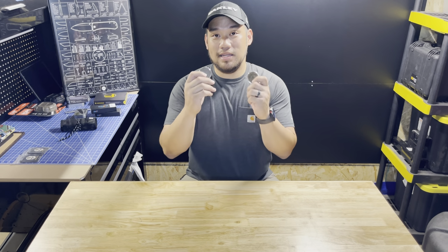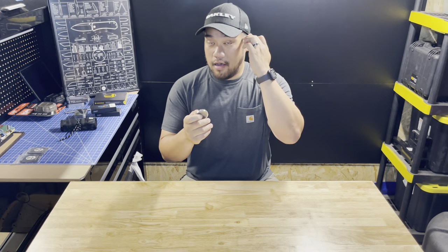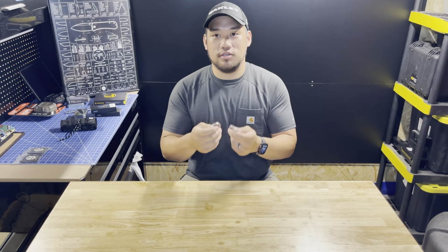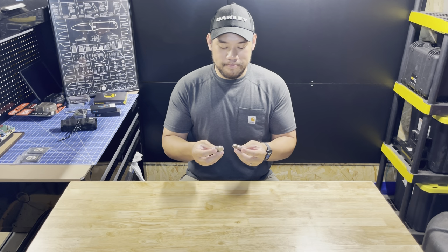So back to the EDC version of those coins. When these first came out, I was pretty skeptical of why and how many of the brands that came out with these coins were kind of flooding the market with it.